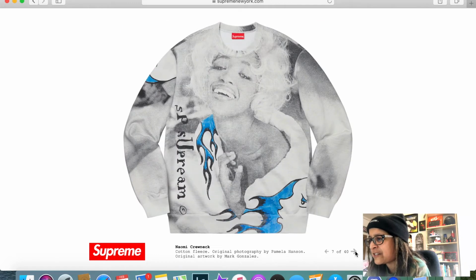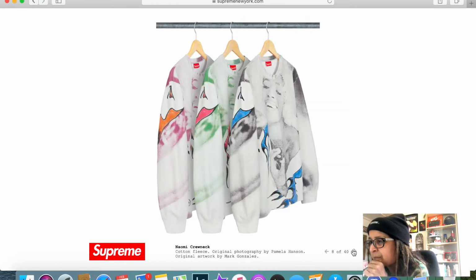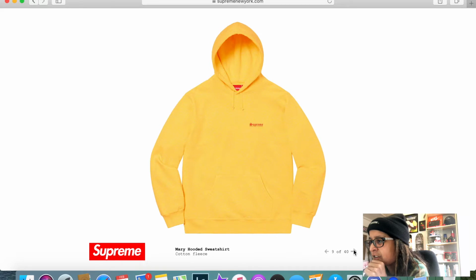Naomi Campbell. Cotton fleece, original photography by Pamela Hansen, and original artwork by Mark Gonzalez. Interesting. Nice. Not sure how I feel about wearing a top with Naomi Campbell on it, however, but I like it. So nice. Mary, hooded sweatshirt.